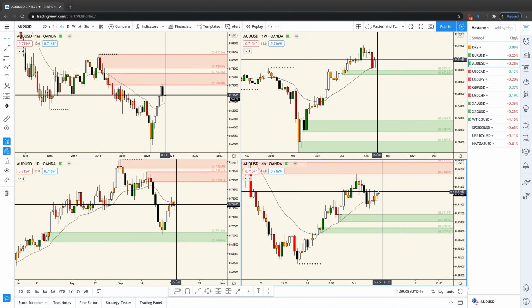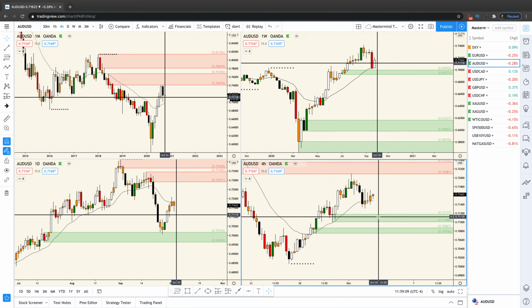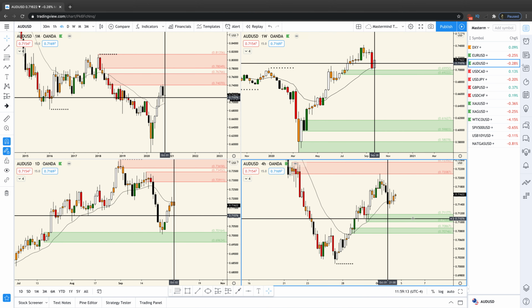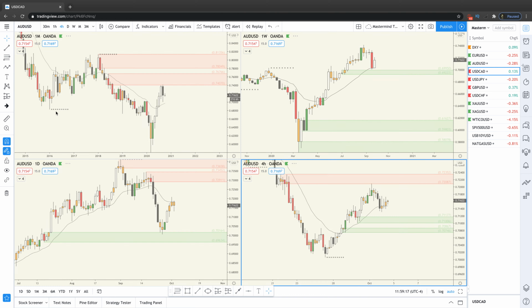But clearly the 4 hour is on an uptrend, so I'm just kind of expecting some pullbacks. If I do look in this area, it'd probably have to be a confirmation trade or something like that, or half risk since it's in the 4 hour.